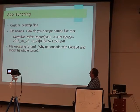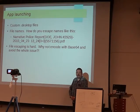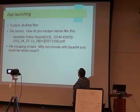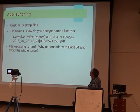One of the problems that we've run into, of course, is that to launch the remote applications, we rolled some custom .desktop files that basically just do an SSH to the server and launch the application up there. These are the absolutely pathological file names that we get in evidence from the Crown. So we get things with spaces, with brackets, with pound signs, with square brackets. I wasn't able to find one quickly that had an ampersand in it, but we get those. And single and double quotes, like they'll put apostrophe S in there and all kinds of wonderful stuff.